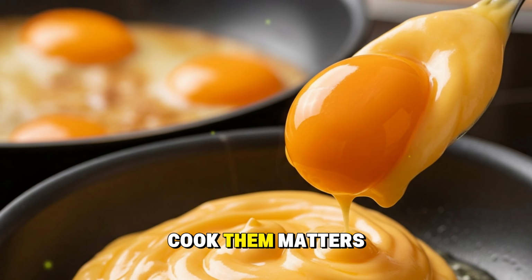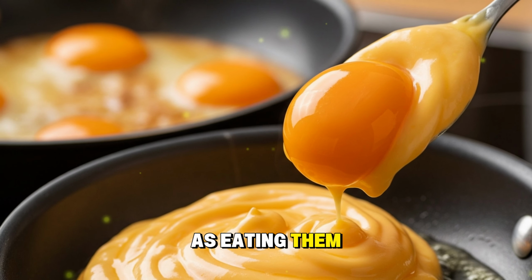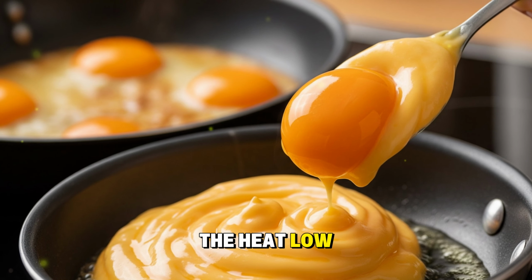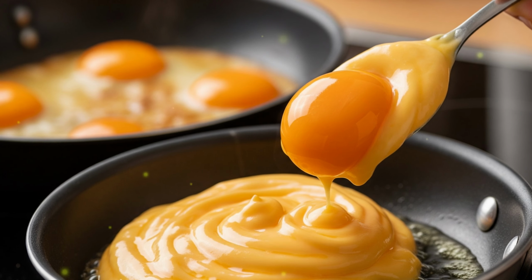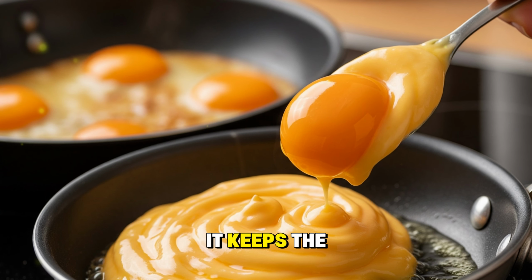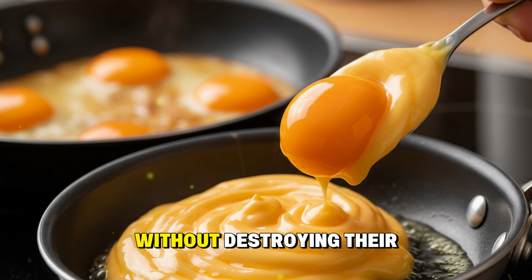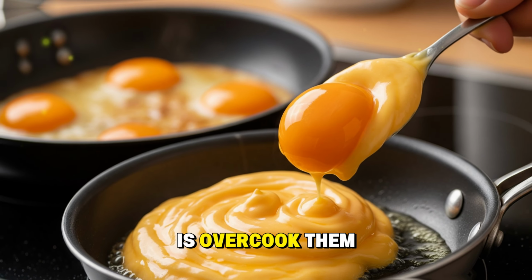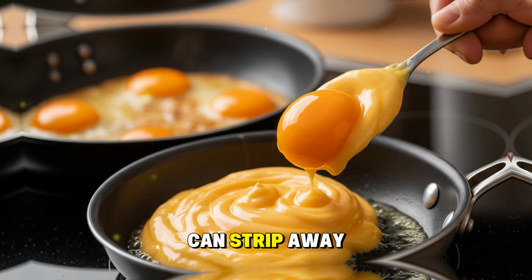But how you cook them matters just as much as eating them. To preserve all those delicate compounds, you want to keep the heat low and the cooking time short. Softly scrambling them in a little butter or ghee is perfect because it keeps the yolks creamy and rich without destroying their benefits. What you don't want to do is overcook them, because high heat can strip away most of their protective power.